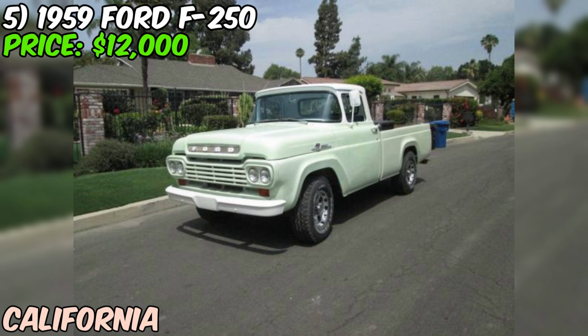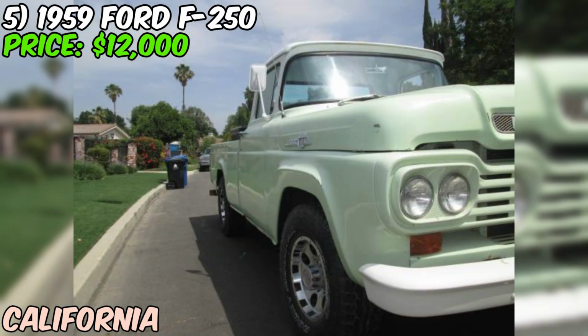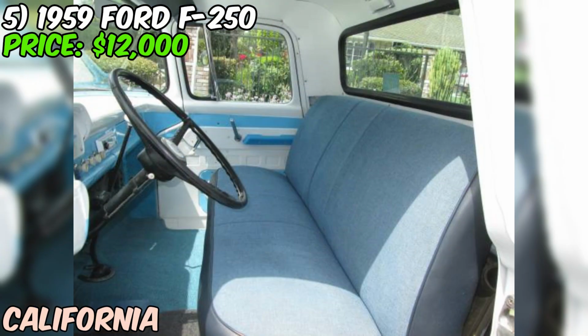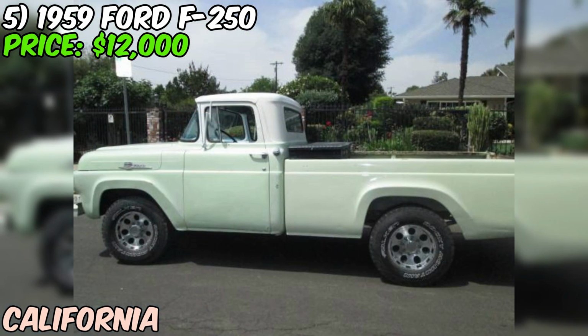The paint is admittedly old, which is pretty common for these vintage workhorses. With 48,000 miles showing, you'll want to verify if that's original or if it's rolled over. Though with these old trucks, mileage is often less important than overall condition. At $12,000, you're buying a piece of American truck history that needs some TLC.